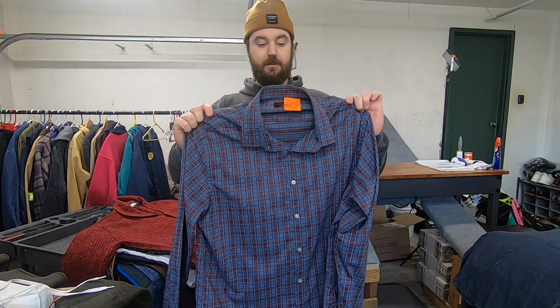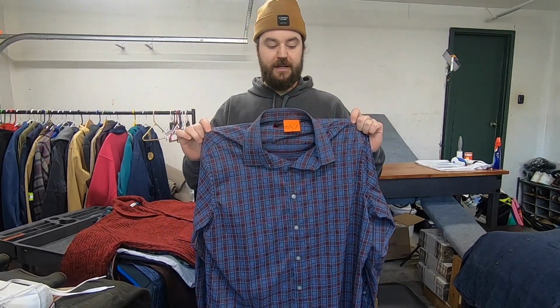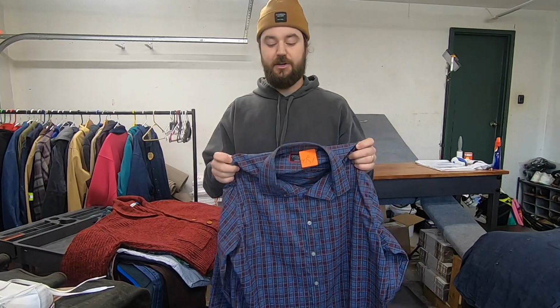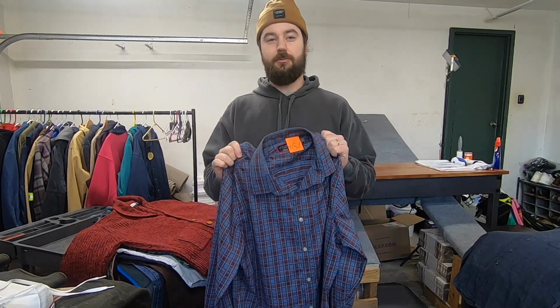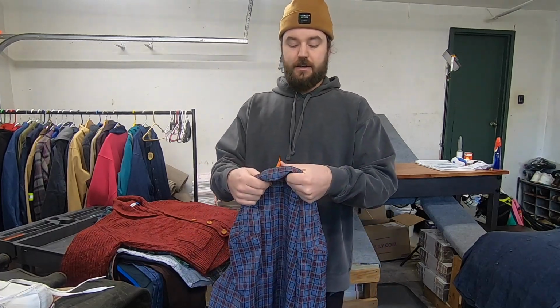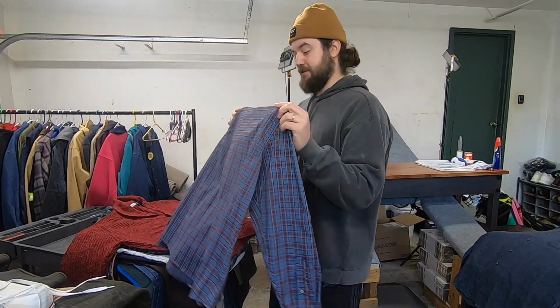Here's a simple untucked button up. This one is 100% polyester, so I don't know if that increases or decreases the value at all, but it does have a really nice, almost performance texture to it. So I'm going to guess these ones are a little bit better. Paid about 5 bucks for that.